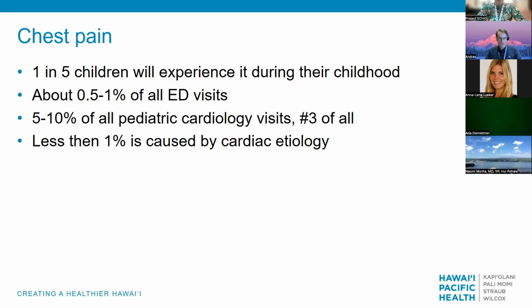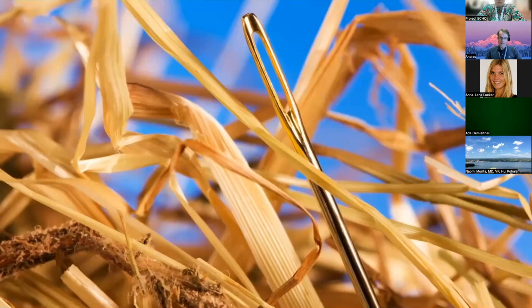But even though this is so common, it is less than 1% that the chest pain is truly caused by a cardiac etiology. So that's why my subtitle is Finding the Needle in the Haystack, because we need to fish out that less than 1% cardiac origin chest pain.